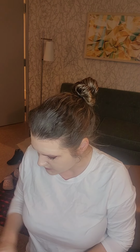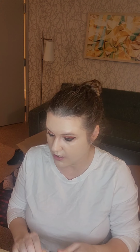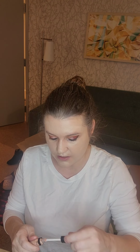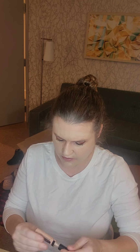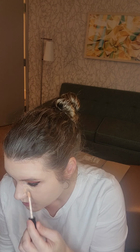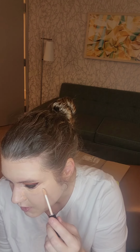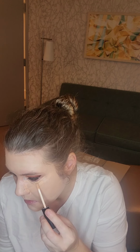All right, so now what's next? Oh, concealer. I have the Wet n Wild concealer. I have never tried any of their foundations or concealers, so I'm excited to see it. Even though, does it kind of look funky in there? I don't know. Maybe I'm just hallucinating. Oh, it's going to be a little too dark for me, especially for concealer. Oh well. We'll make it work.